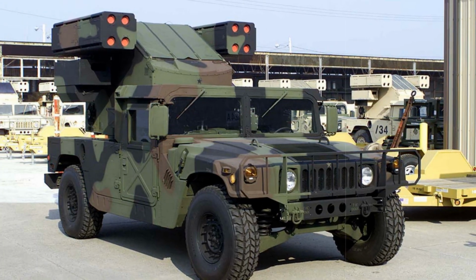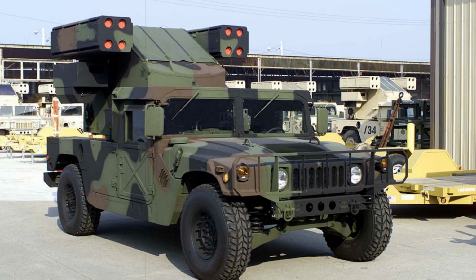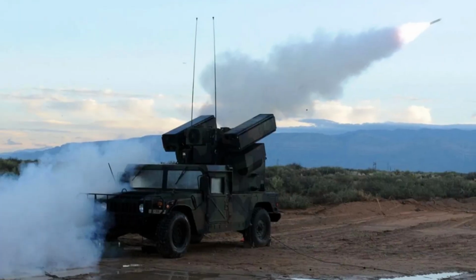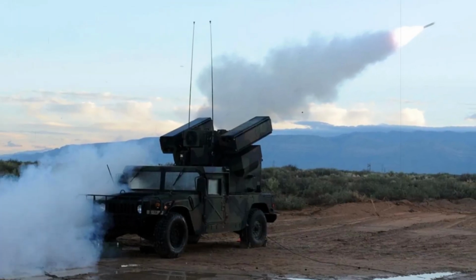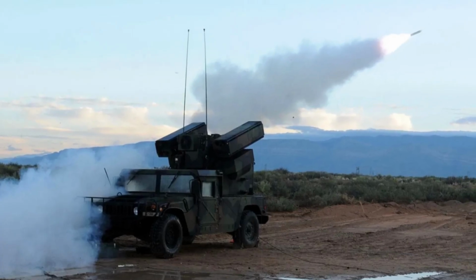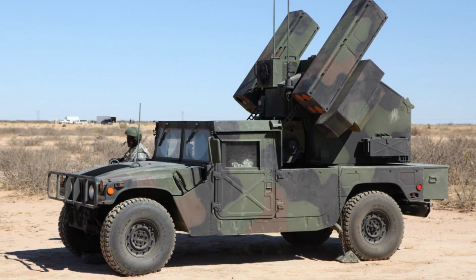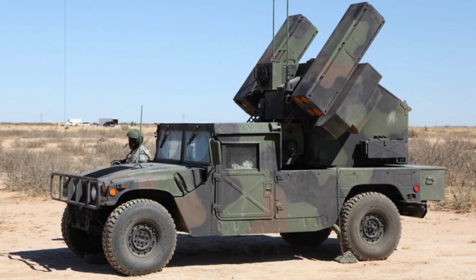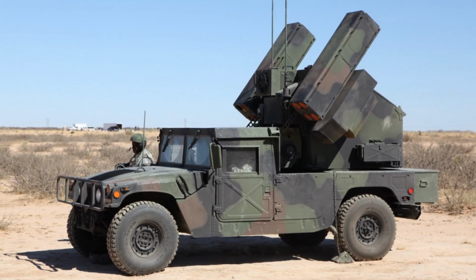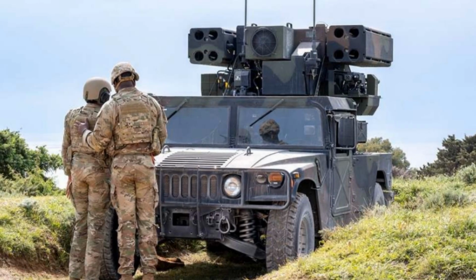Designed to track and engage low-flying aircraft, drones, and cruise missiles, the Avenger, technically known as the N/TWQ-1, was developed by Boeing in the 1980s. It remains a vital part of the U.S. Army's Forward Area Air Defense (FAAD) strategy. With 8 Stinger missiles ready to launch and an onboard .50 caliber M3P machine gun for close-range threats, the system provides both high mobility and reliable firepower.